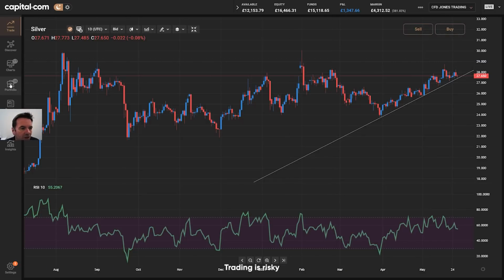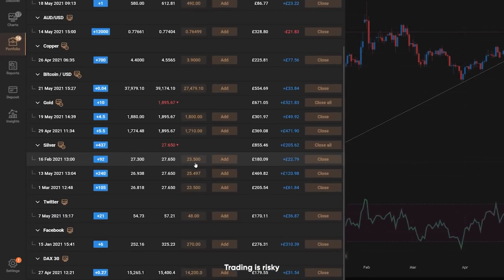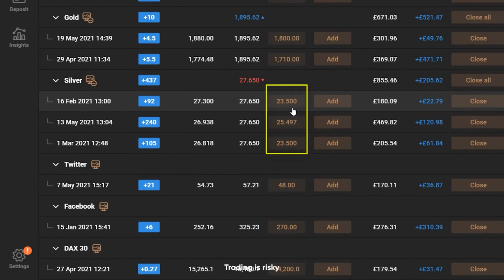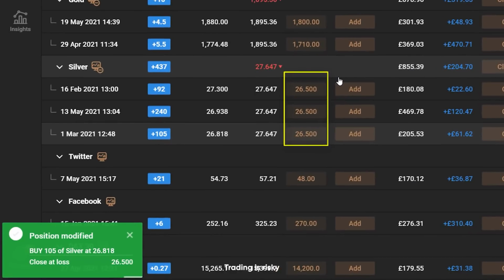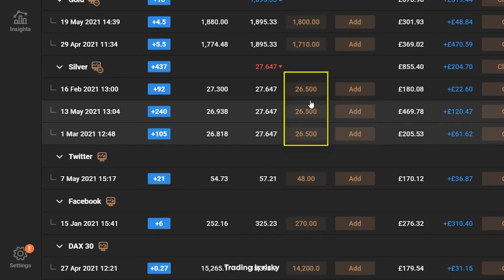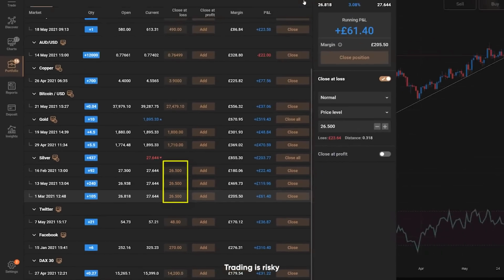I think I'm just going to bump the stops up. At the moment, these stops on the silver trades are down pretty low, because that's where they were when we opened the trades. I'm going to move them all up to $26.50. So there we go, my stops are all moved up. I still have some risk in the trade. I'm still at the risk of losing some money on these positions, but I'm quite happy to move those stops up and trail them behind the uptrend.